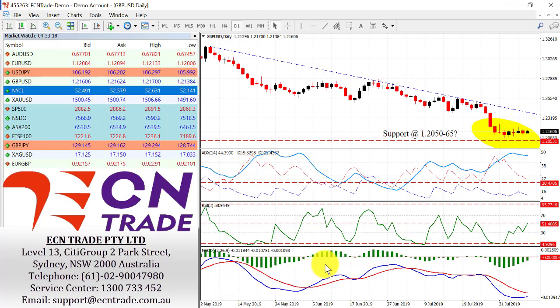But concerningly, if we do break 120.50, gives me a target of 116 to 119, which does sound quite dramatic. Look at these technicals though, they are improving a little, so we could see a small retracement.